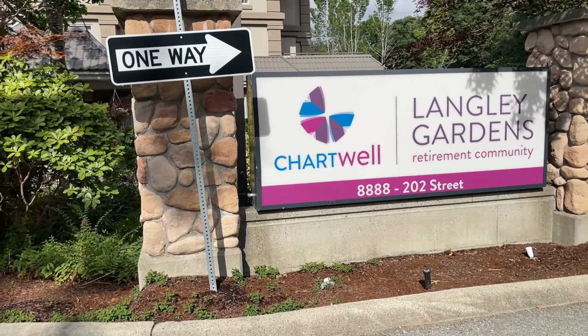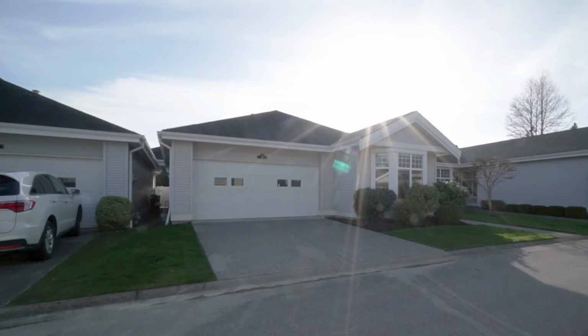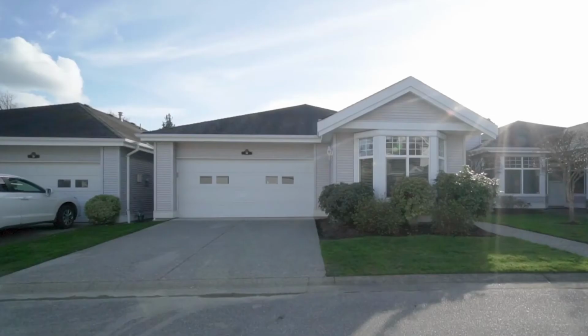And lastly, it's great for retirees and seniors. As previously mentioned, there's a ton of retirement communities and age-restricted rancher-style townhomes. Walnut Grove is a great place to downsize and say goodbye to those pesky stairs. 88th Avenue specifically is lined with a ton of 55+ complexes that are very well maintained. And there's even a few more recently built complexes, however, they're going to come with a bit of a price.